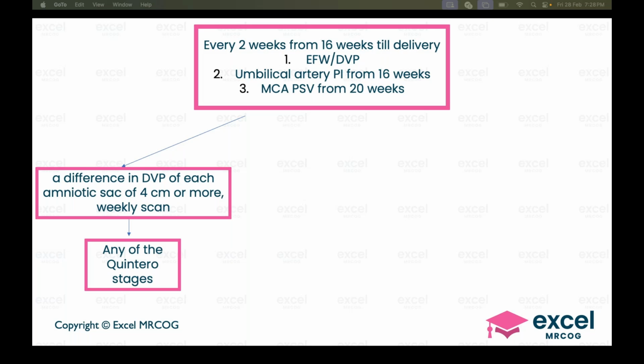Then, if you find that there is any of the Quintero stages, we will see what Quintero staging is. The first stage of Quintero is a difference in the amniotic fluid, or difference in the DVP, oligo in one baby and polyhydramnios in the other baby. So that's the first stage. So now you find out that there is less than 2 centimeter of deepest vertical pocket in one baby, and the other baby is more than 8 centimeter. If that is what you see, then you can diagnose TTTS.